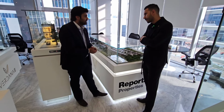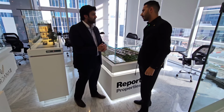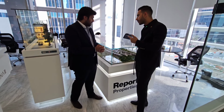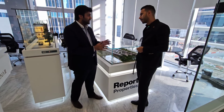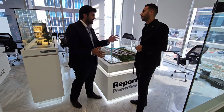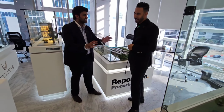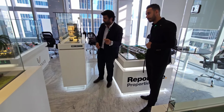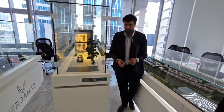What were the sizes? Around 3,000, 3,500 built-up size for the house. You have 3 bedrooms, 4 bedrooms? We had 1, 2, 3, 4, but all are sold out, unfortunately. We only had 4 beds, 8 units available. Rest everything is gone. We have a model for it, if you want to have a quick look at the model.